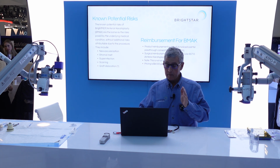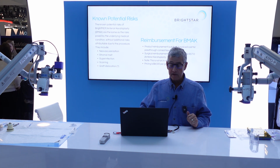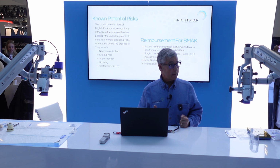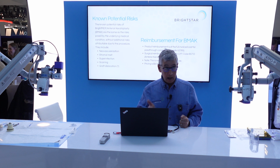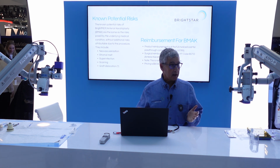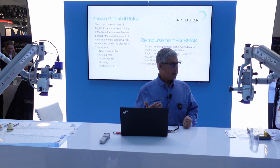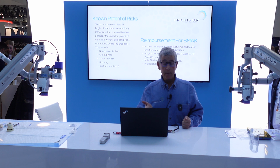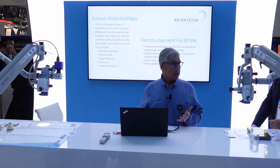So again, let me go over some practical details. Because this is considered minimally modified corneal tissue, this is not an investigational procedure, this is approved tissue. This is covered by all carriers. As Raj said, to date we've done 72 procedures in kind of a soft launch. I think that's 18 surgeons. Everyone has gotten reimbursed.